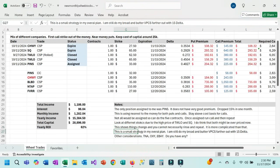And this is a small strategy and an overall plan. So I'm sticking to my bread and butter, which is going further out and doing a 15 delta. My favorite trade is about a 60-day trade, 40 to 60 days. I do it around a 15 delta. And it usually puts me in a spot where the stock is almost 10% cheaper than what it is today. Especially when I'm looking to pick that company up, it makes it a much better price. And again, I'm looking at a price that's pretty majorly discounted compared to what the price is currently.